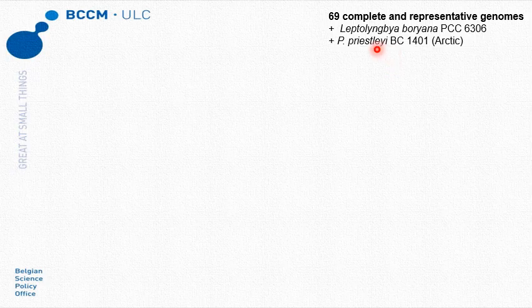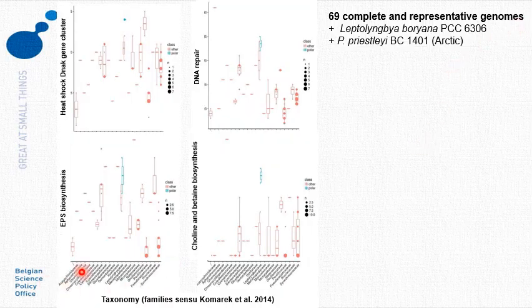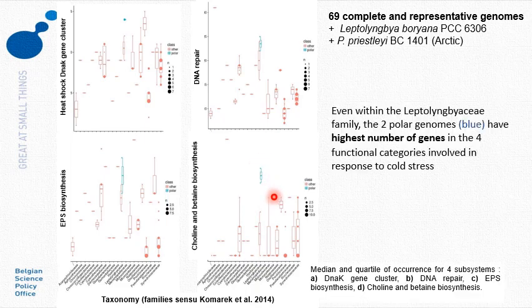There was a comparison of the sequence of ULC 007 with another Formidesmis priestleyi from the Arctic, Aloptolingbia boreana, and 69 complete and representative genomes of cyanobacteria from other taxonomies and other origins. Here you see graphs where you have taxonomy, so the family Synechococcales, on the x-axis, and the number of copies of genes belonging to 4 different subsystems which are supposed to be involved in cold resistance. And indeed, in blue are the 2 polar strains, and you see that even in their own family, Leptolyngbyaceae, they constitute the most abundant gene copies.